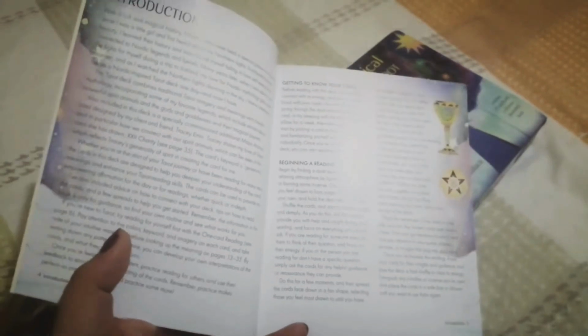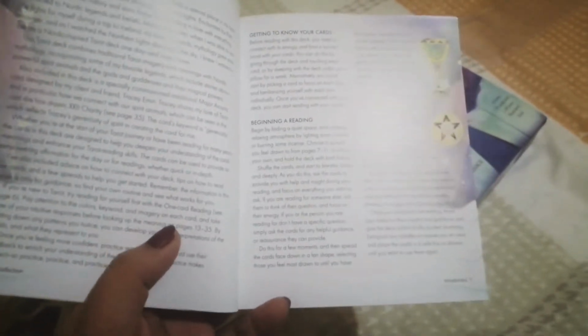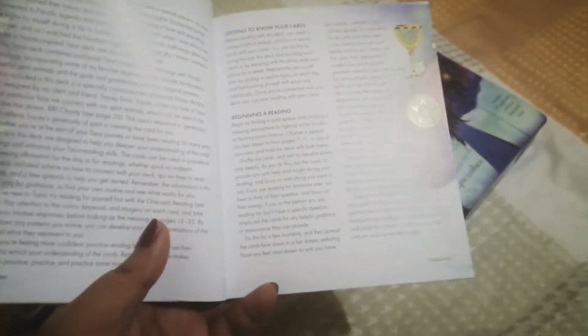Okay, so it says if you're just starting with tarot, try reading for yourself first. Of course, as usual, try to read for yourself first and then pay attention to the colors, the keywords, the imagery on each card, and use your intuitive side. Then getting to know the cards, beginning a reading, finishing a reading, and then we have spreads. We have a one card reading, past, present, a three card spread, past, present, future. Then we also have in here the Nordic compass.